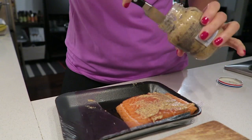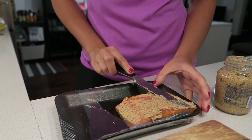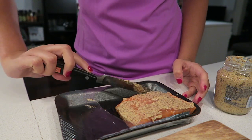I actually just changed my shirt because I realized how sweaty I was, and it's really not good for your skin to be sitting in your sweat, so I just changed my top.